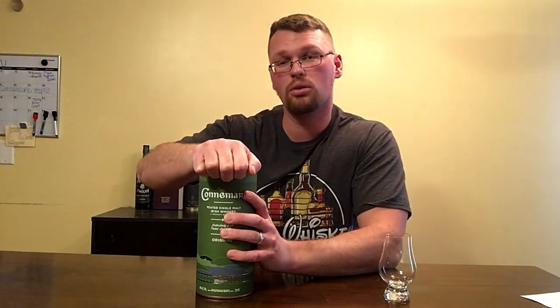Yeah, peated Irish whiskey, which is the main thing that gives Scotch its smoky and leathery notes, is in this Irish whiskey, which is kind of odd. But we're going to go for it since it's Irish Whiskey Month. So, Connemara is one of the only Irish whiskies that is peated. And it used to be a common practice back in the day, but that's no longer true. It's kind of gone extinct a little bit.